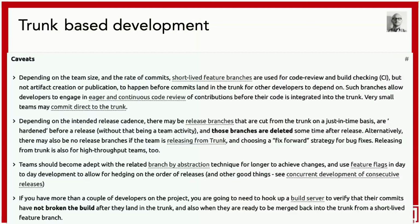As long as those feature branches are short-lived and the product of a single person. Okay. So if you scroll further down that website, and now I'm being a little funny, it becomes more funny, because this is what you find there. This is only the top of the list. So you can keep scrolling with all the caveats. You should, depending on team size and rate of commits, short-lived feature branches are used for code review, and it goes on and on.